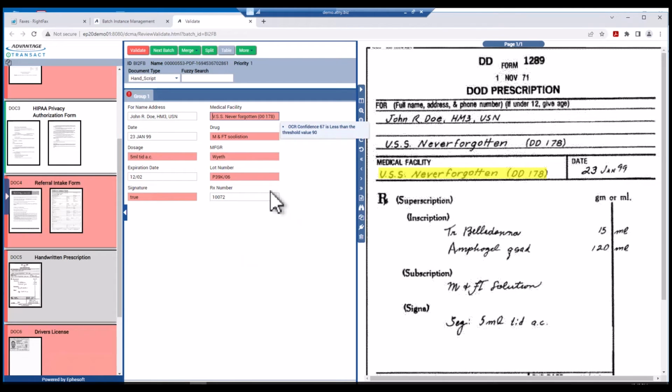Okay, did a good job, but look, it's saying the OCR confidence was a little low on this, and it makes sense to me. Look at that. I think, knowing a little bit about this, it's probably the USS Never Forgotten, but that's very close to a V, and it picked it up as a V. We can actually fix that very easily. Go back, and then one click, I fixed it because it warned me. It said the confidence level is low.